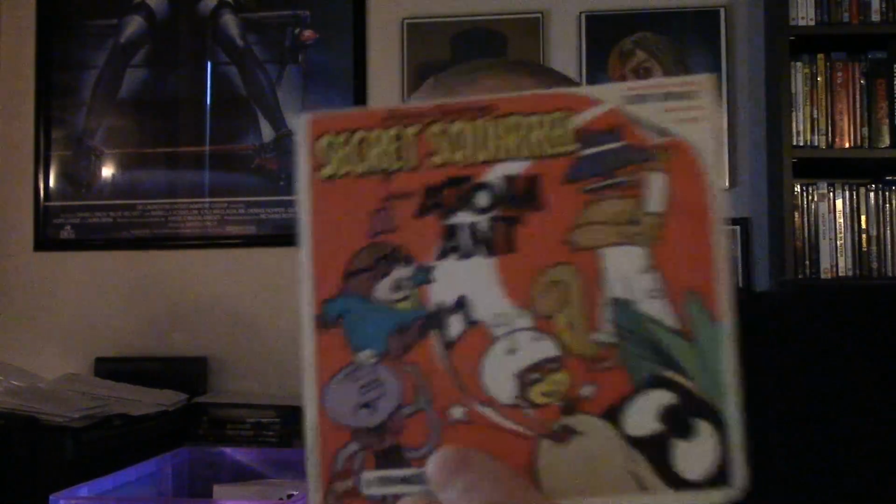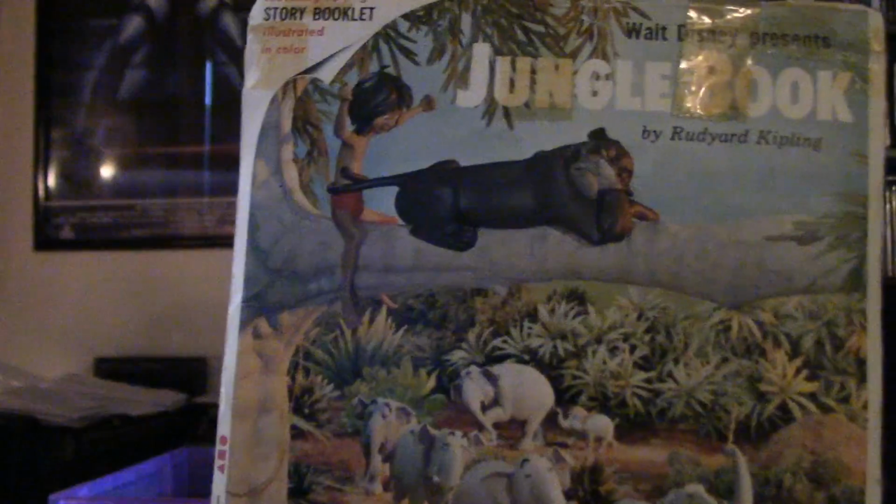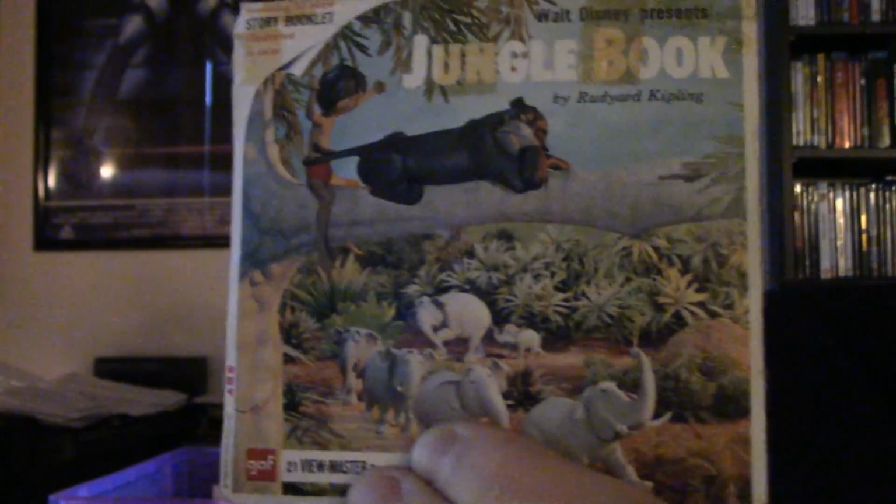What's this? Flipper. I got a Flipper one, but I don't have the pack, so I just have this. But man, these bring me back. This is New Orleans Square, Secret Squirrel and Atom Ant, a cartoon I grew up with. Happy Days, The Jungle Book. Here they did the same thing, where they made these little characters and these little scenes, and then they photographed them in 3D.